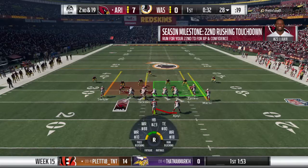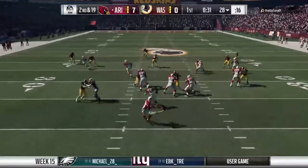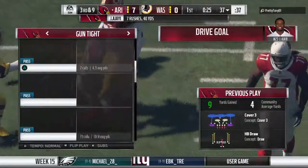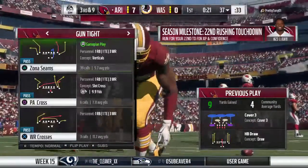In motion right comes Jackson. They'll run it now out of the gun. Found a little room there as he's up to about the 37. Nine yards on the gain there, so he got half of it back, and it'll be 3rd down.